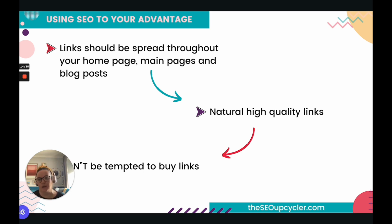So natural, is it relevant? So our photography client has links coming to her site from wedding venues in the area. That's natural. What she wouldn't have is a natural link if a car garage or mechanic, etc., started linking to her. So you want to keep it natural to your niche and relatable. You want to make the links as high quality as you possibly can and avoid spam links, low quality links, at all costs.